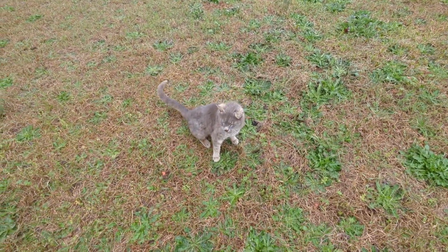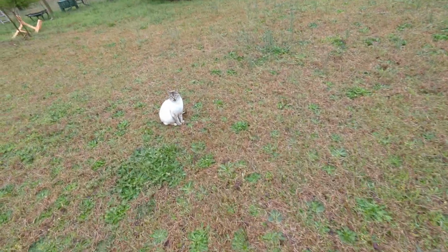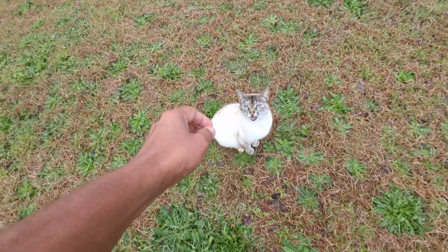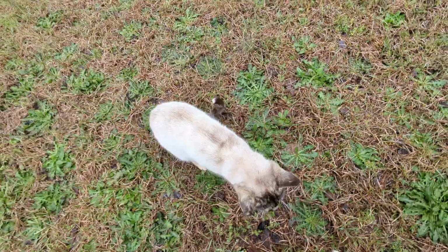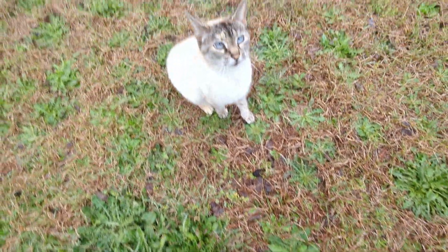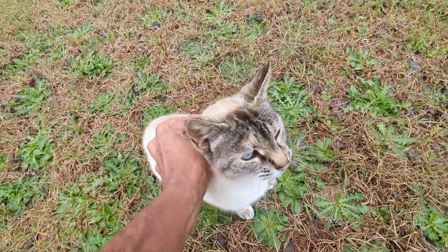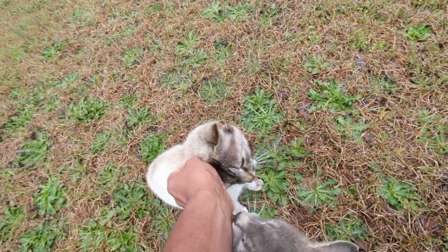What's going on? They like to get little rubs sometimes. They like to get little pats. Hey, kitty. Yeah, and you can hear them purring because they like to show their happiness. When they're purring, they're happy and cozy.